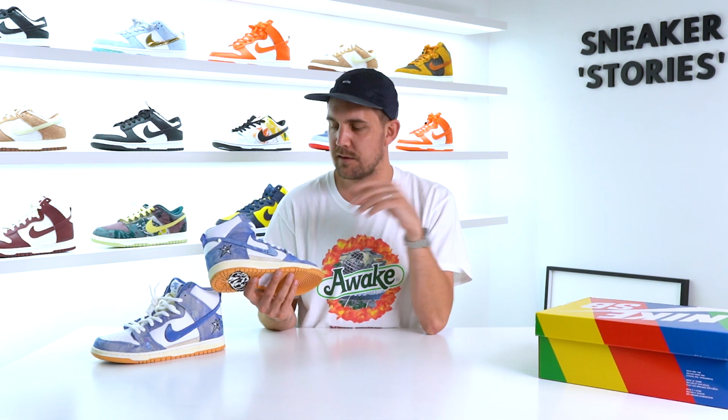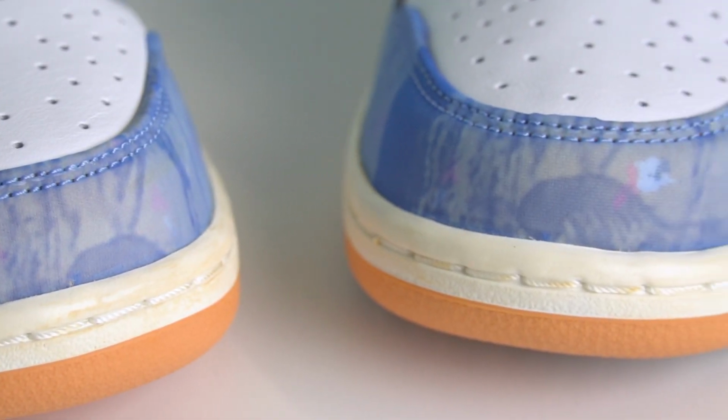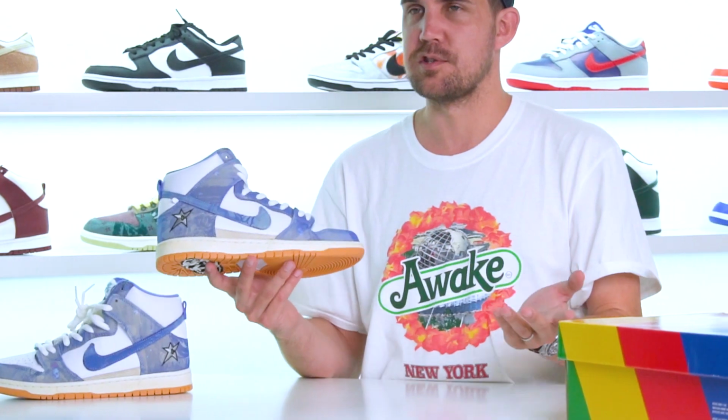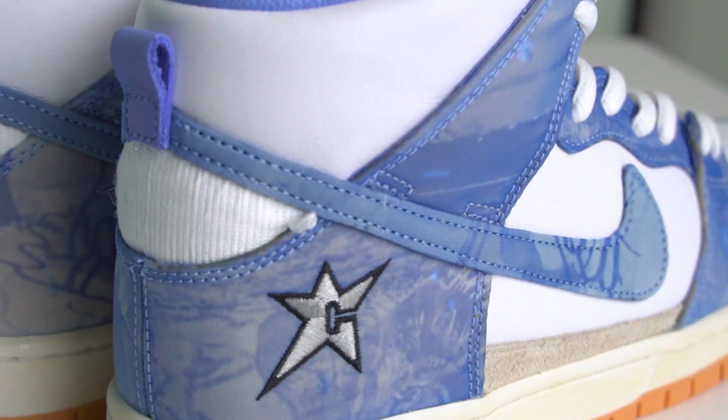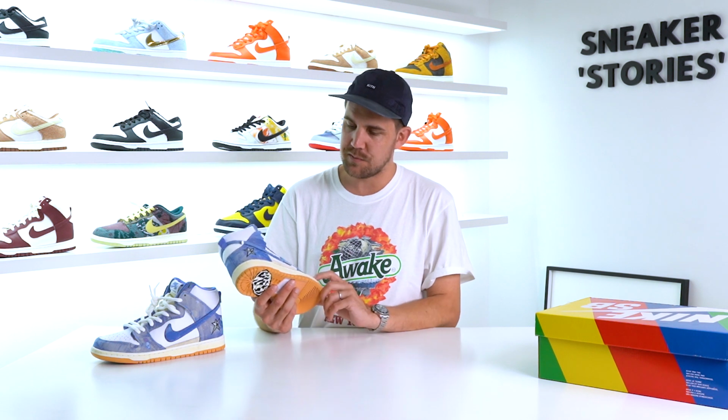One thing I have picked up between other pairs that I've seen in other reviews, the sort of print that you get on the exterior layer here, which is very faint, you can see those darker tones of blue, etc. Seems to be quite different between pairs, so I think each one of these has to be to some degree quite unique, of course, which is always something I really love with shoes like this. You have a completely unique one of one depending on what pair you get. So it's something to be aware of. It is another cool feature.